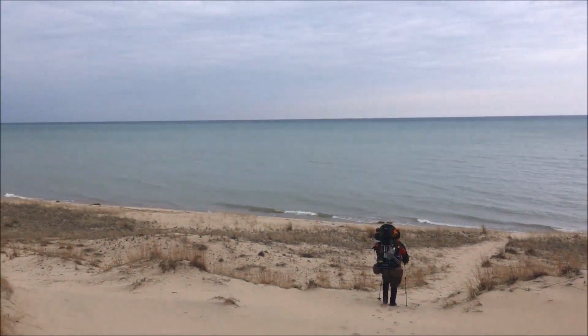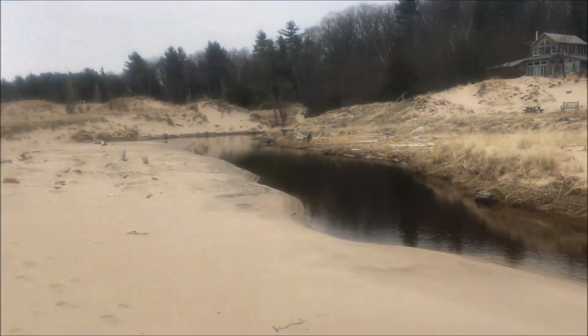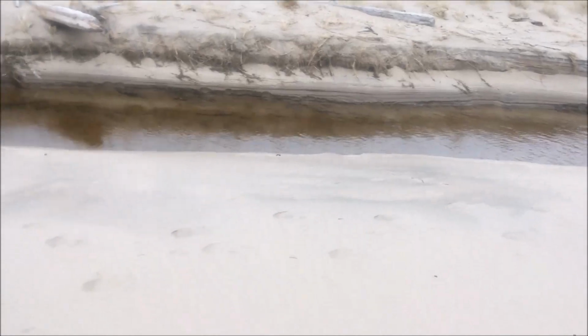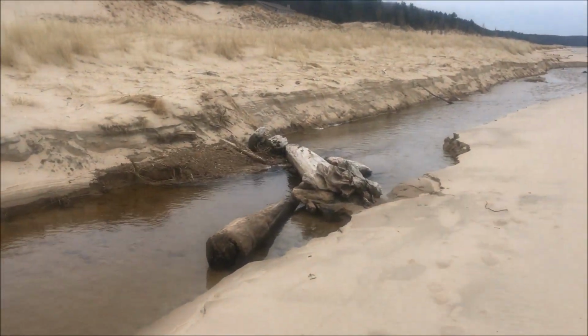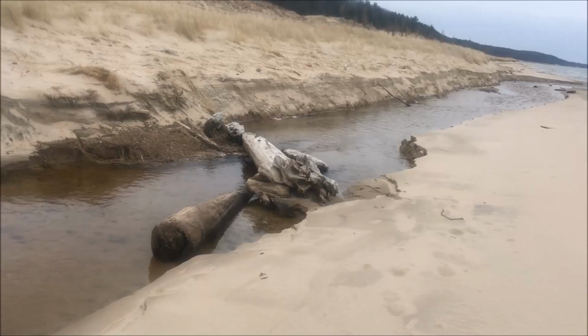Gorgeous. Really hope it doesn't get blown out. It's one of two rivers we're gonna have to cross. Feeds right into Lake Michigan. It's not bad. It's a little deep to just wade it. Luckily there's this log. We didn't have much problem crossing it yesterday, so hopefully it's very similar today.